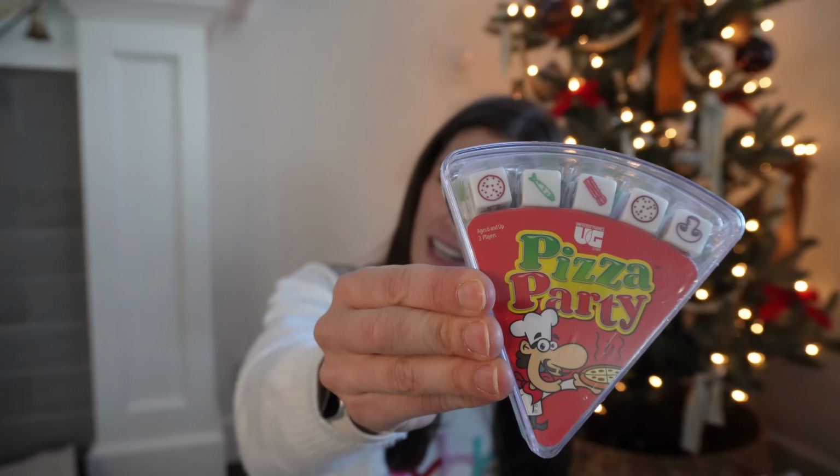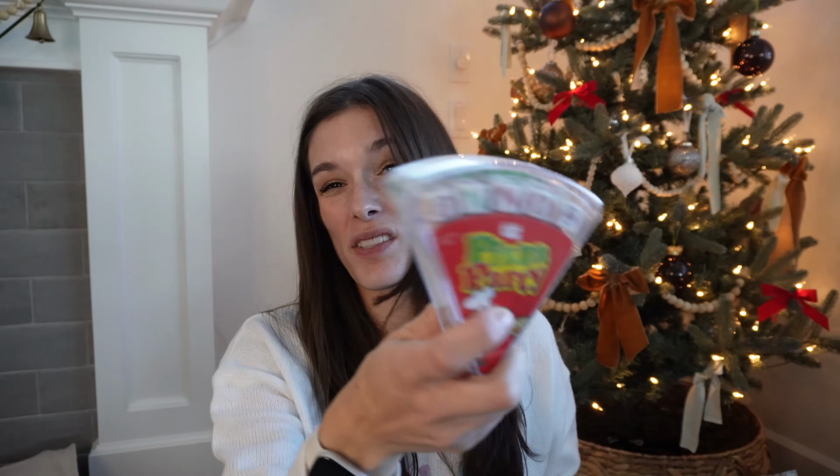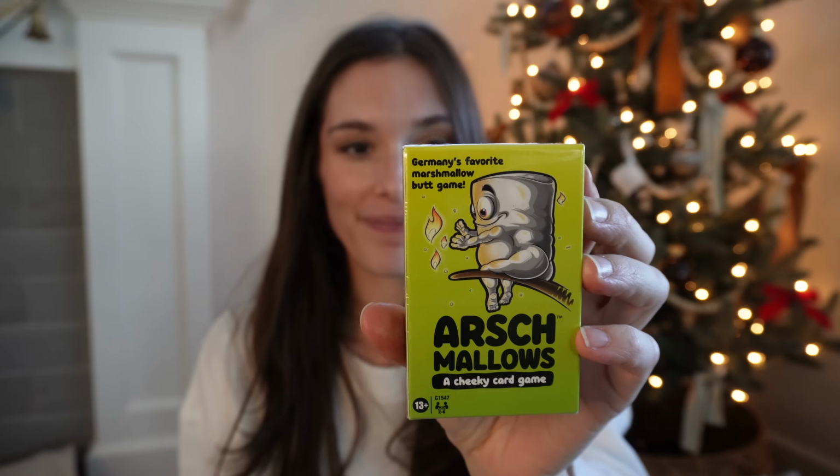And I like to put them in the stockings because there are a lot of really fun, small games that will fit in a stocking. We did Dog Man this year. I've got this fun pizza party game, which looks really fun. It's a dice game. These also fit in a bag to go somewhere if you're traveling. And then this other one called Arshmallows. It's for my oldest, and it looks hilarious. Germany's favorite marshmallow butt game. I can't wait to play this with him.